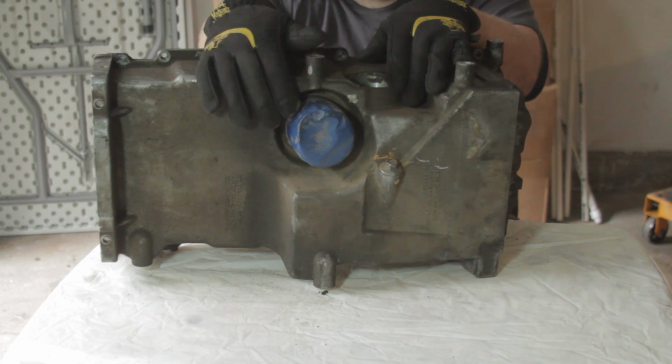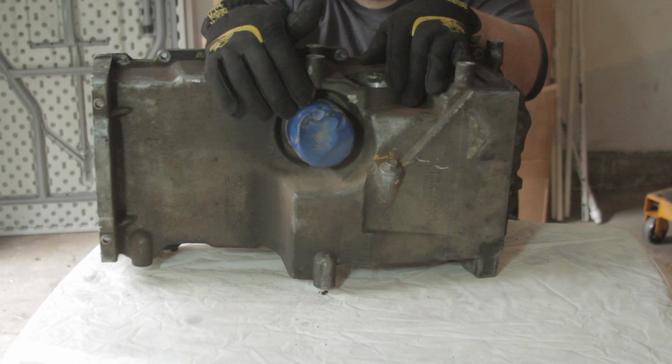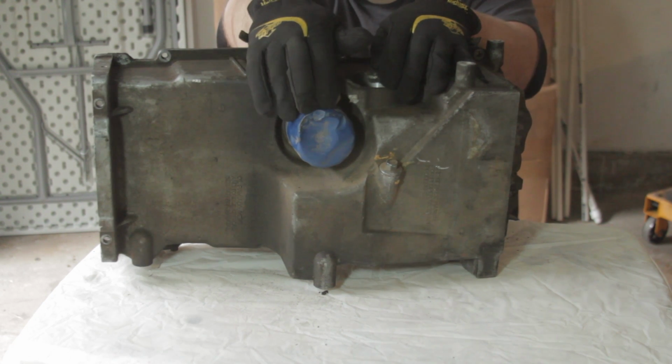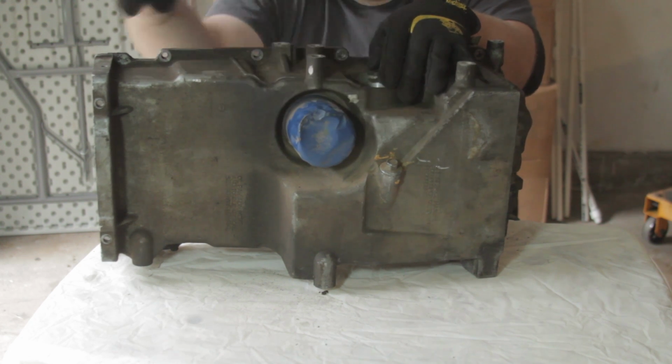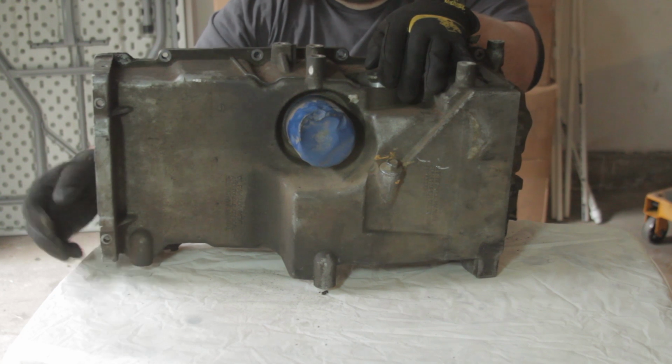Second is the oil filter location. You can see it's right here. Now, if you have a cross member on your two-wheel drive vehicle that can't be moved or cut or anything, and it goes through here, well, guess what? You really can't access your oil filter. Normally, the oil filter is right here on most of the two-wheel drive 5.3s.